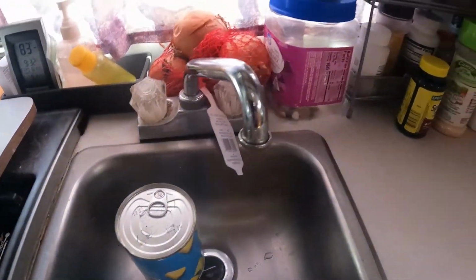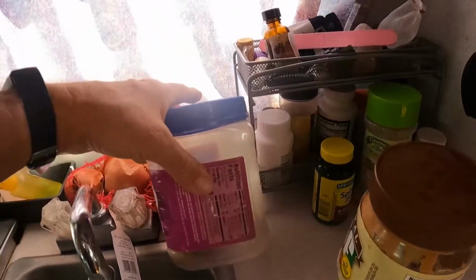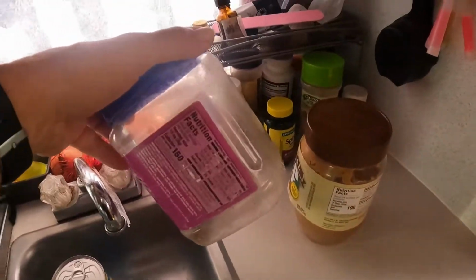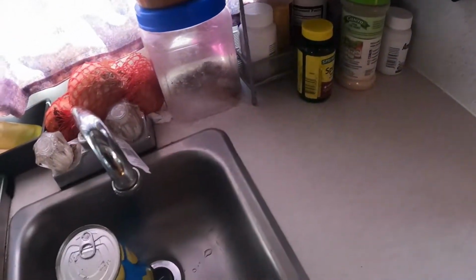Same thing with an empty jar, one of these. I will use that as a trash can and fill it up before it goes in there. Can you imagine if you have one of these and a couple of those and you put them in there? Yeah, you're going to be emptying your trash every day. But see, I don't do that. I use that as a trash can.